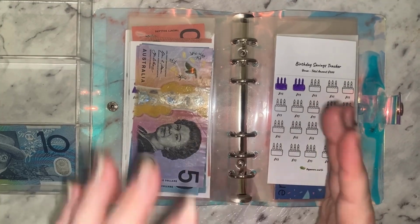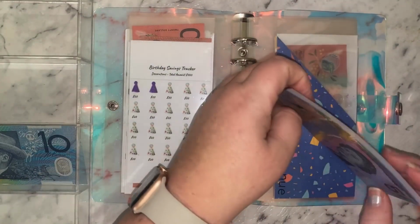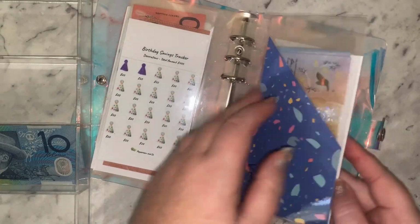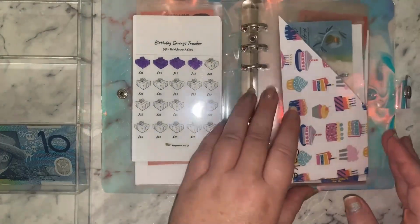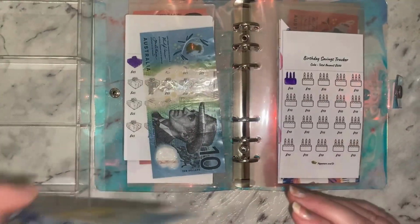If I don't need it, I'll just put it into one of the other categories. But I think I want to just have some money so that I've got a deposit to put down at either place if we go with one of those. And the last one is going to be the cake, which I think is back here. And that is getting $10.